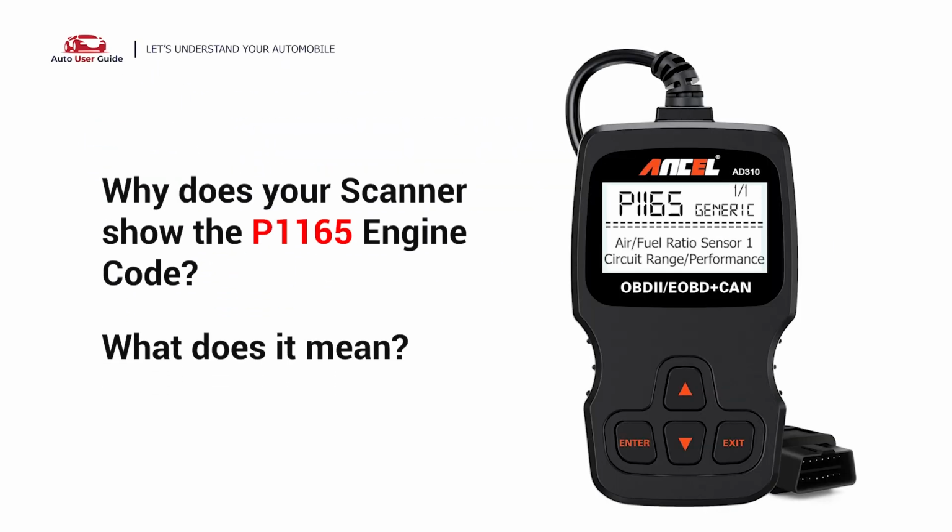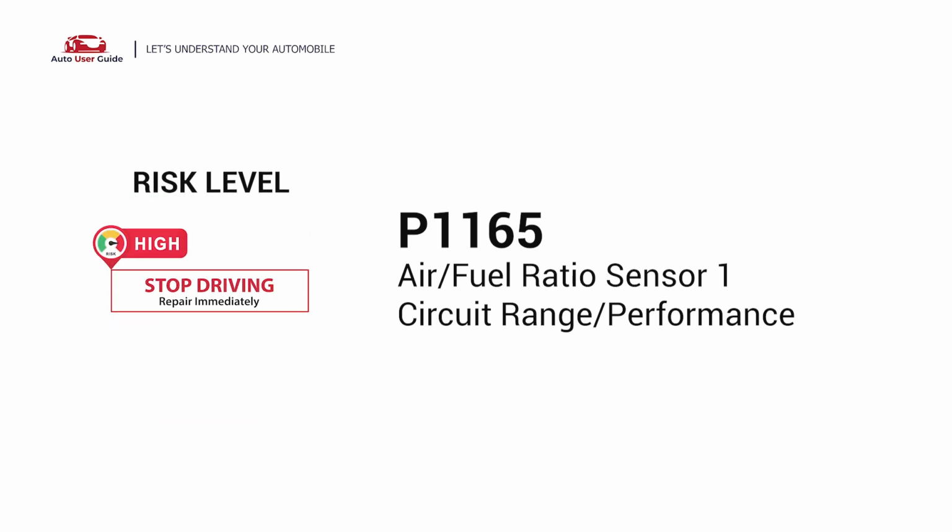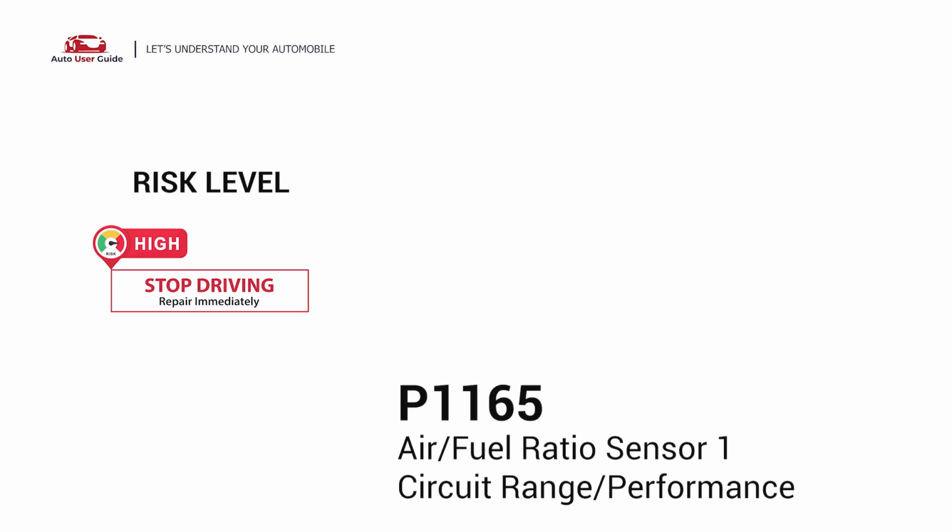Why does your scanner show the P1165 engine code? What does it mean? P1165 is a diagnostic trouble code for air or fuel ratio sensor, one circuit range or performance.